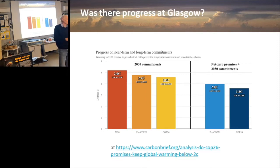Look, I understand your cynicism. Nothing from Russia. But India did make a commitment to zero by 2070. Who? So India made a commitment during.